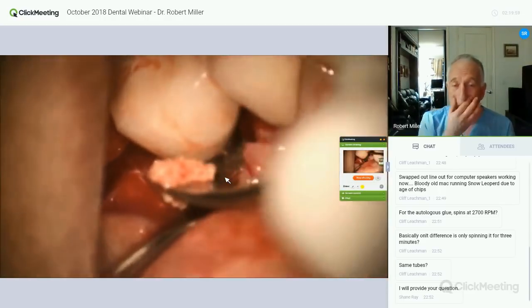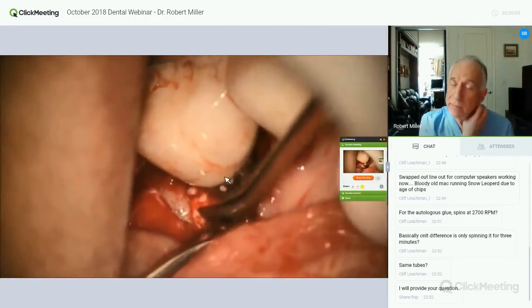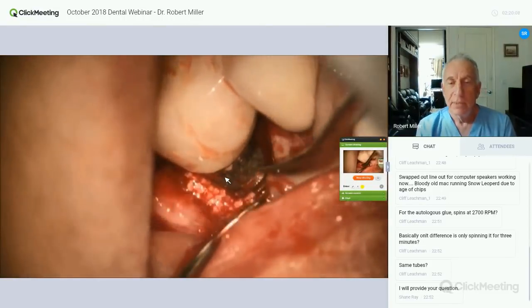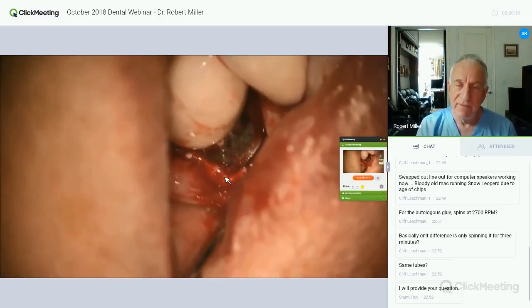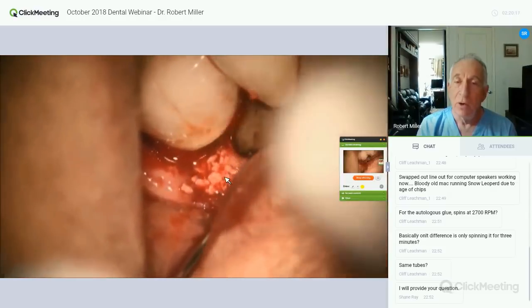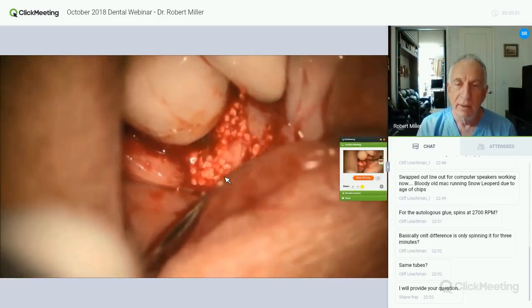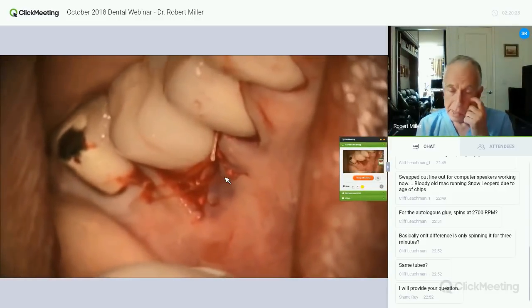Now I'm going to deliver the Cerasorb product, the Cerasorb M, hydrated with autologous serum. This was prior to our using the fibrin-based, but as long as you're using some kind of autologous material, whole blood, serum, or even plasma, it doesn't matter to me. Then we use a little bit of a membrane to cover that up.